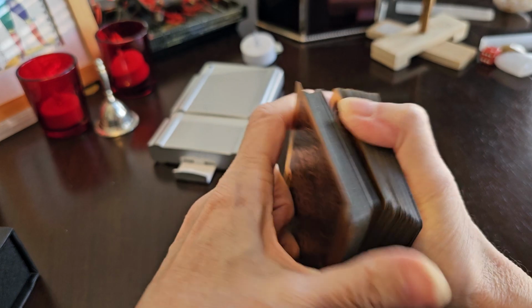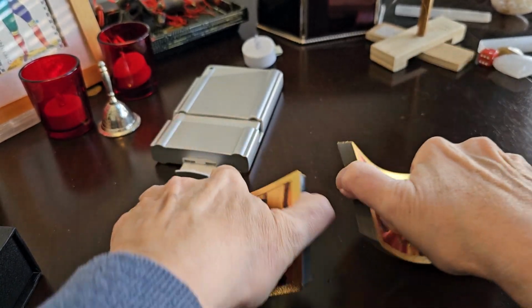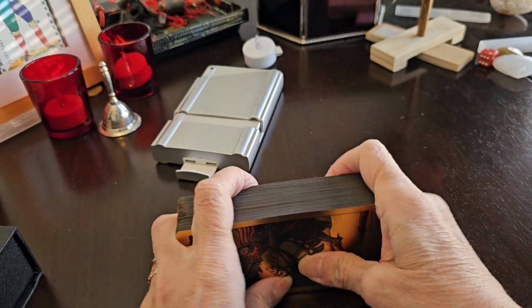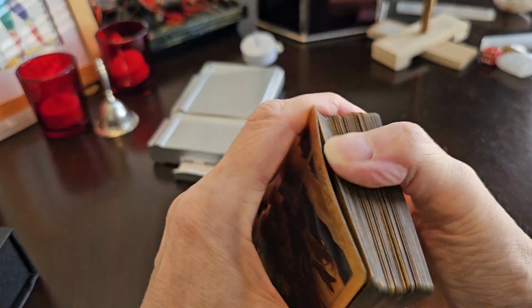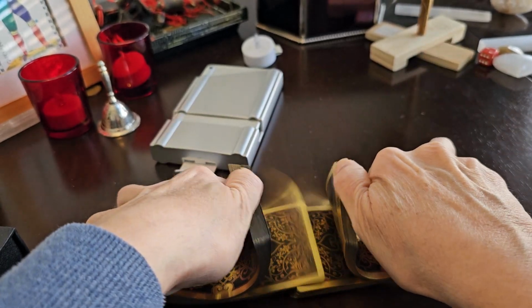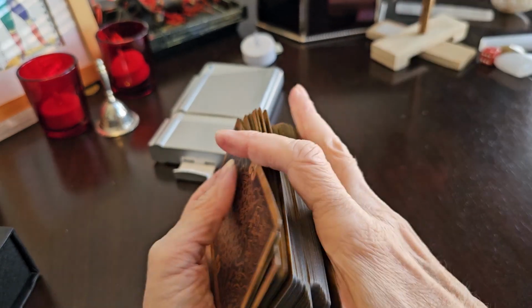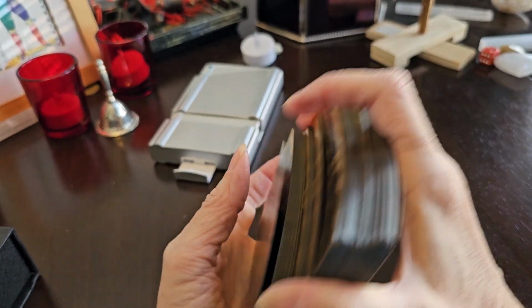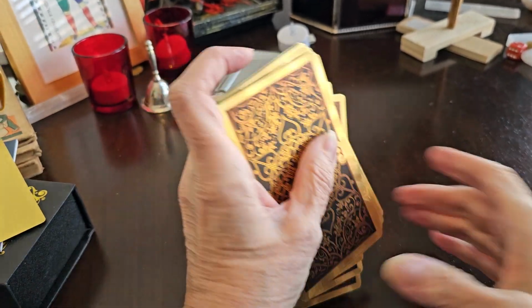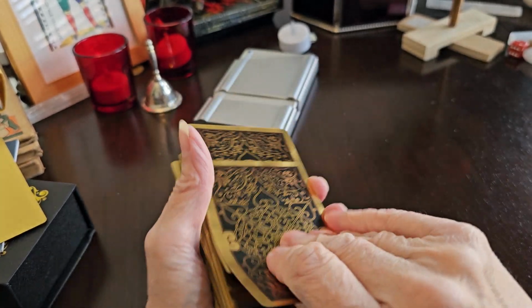I haven't been counting, so I don't know how many times I've shuffled this, but since we're not doing a proper reading or anything like that, it doesn't matter. I'll do a couple random, and let's just see. Maybe some of us have counted that. I don't know. I didn't. But let's just see what kind of order we got here.